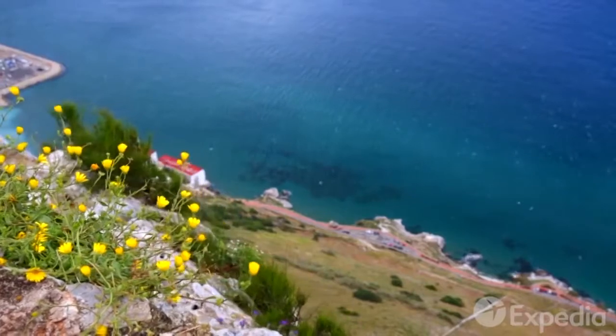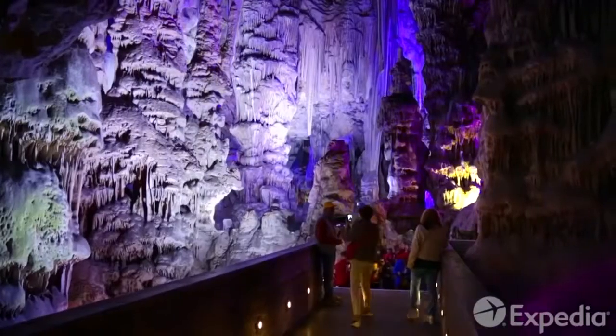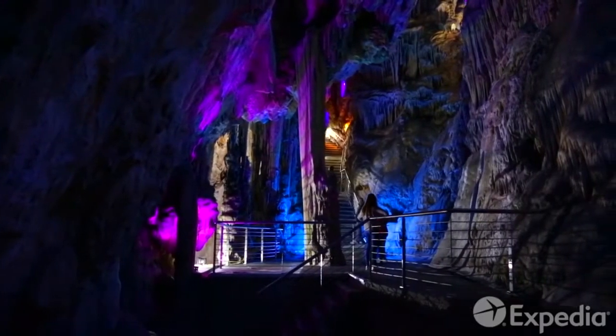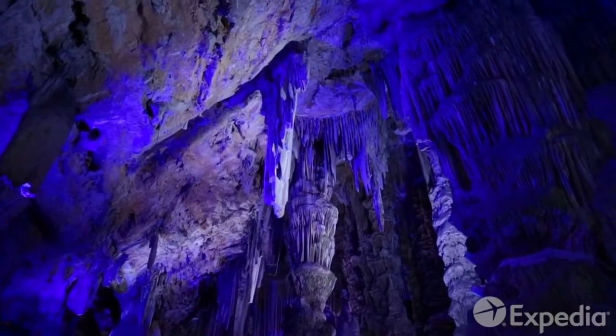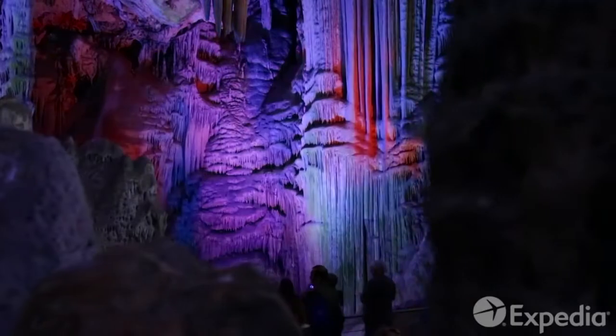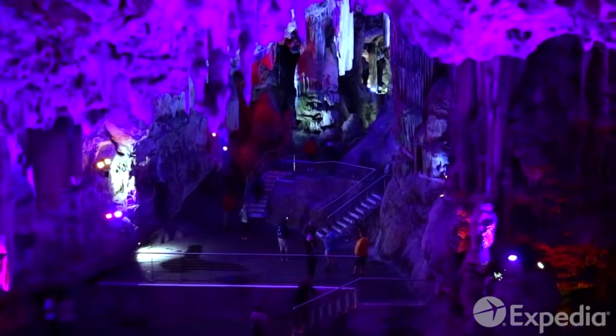A short walk downhill is St. Michael's Cave, a network of limestone caves that has fascinated visitors since Roman times. Carved by thousands of years of rainwater, this cave, once believed to be bottomless, is open to visitors and is a dramatic backdrop for concerts, ballets and theatre performances.